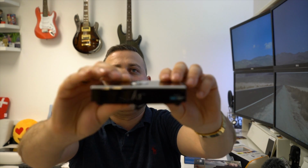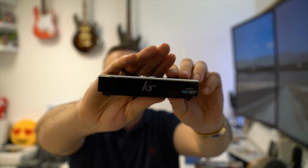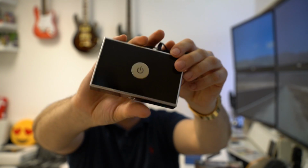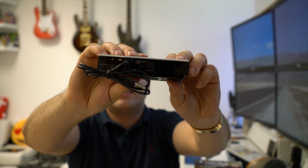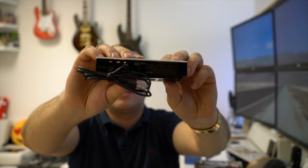And this in particular is powered by Qualcomm AirPlay. So I'll just show you what the box itself looks like. There you go. Very, very nice unit. It's got the power button on the top, and then round on the back, we can see we've got all of the inputs and outputs.